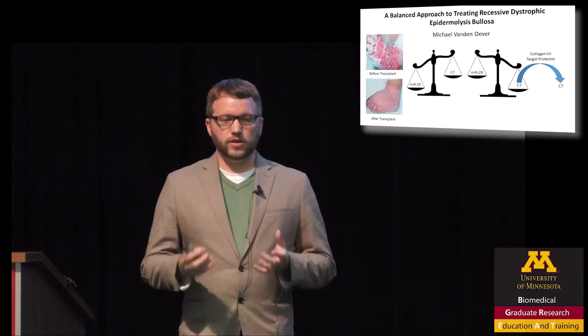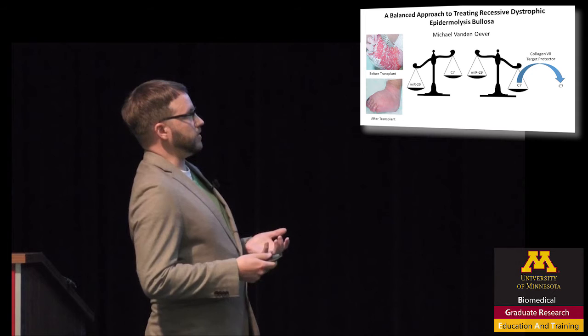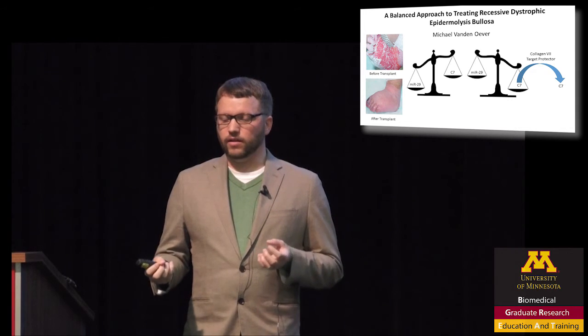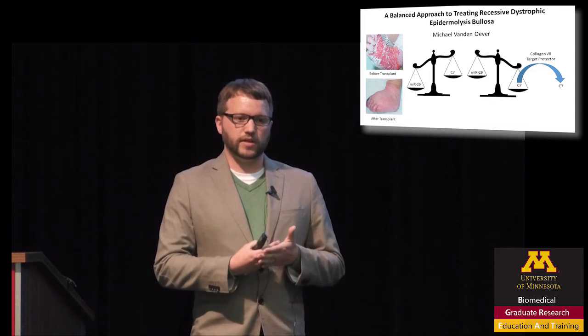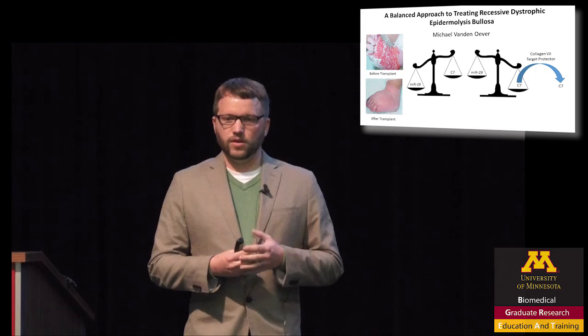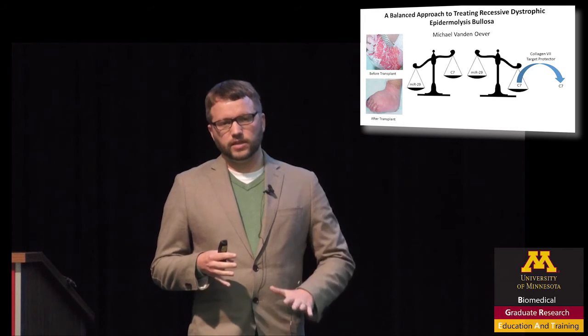And that meant designing a new therapy, or a new type of molecule, which we call a target protector. This target protector allows us to remove collagen 7 from the scale. It specifically blocks miR29's inhibitory interaction with collagen 7 while leaving all of the other genes untouched. And so miR29 can still keep those down.